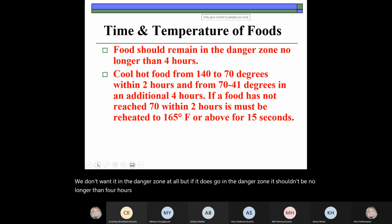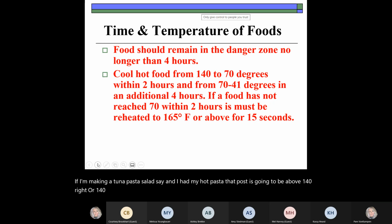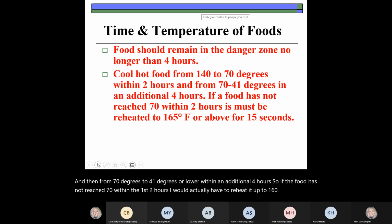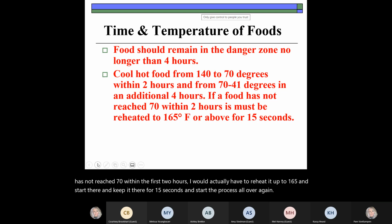So this comes into play when we have a cooking site that's cooling down food. For example, if I'm making a tuna pasta salad, and I have my hot pasta, that pasta is going to be 140 or above when I get done making it. So for my tuna pasta salad, I need to cool the food from 140 to 70 degrees within 2 hours, and then from 70 degrees to 41 degrees or lower within an additional 4 hours. If the food has not reached 70 within those first 2 hours, I would actually have to reheat it to 165 and keep it there for 15 seconds and start the process all over again. Tuna pasta salad is a kind of tricky example with that.